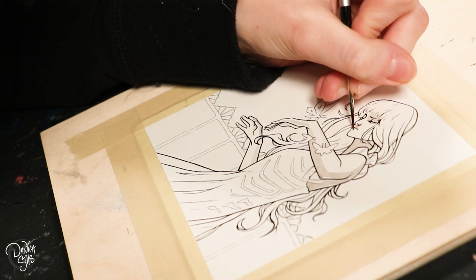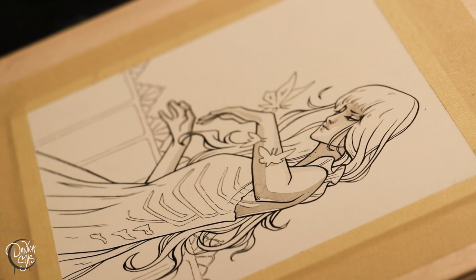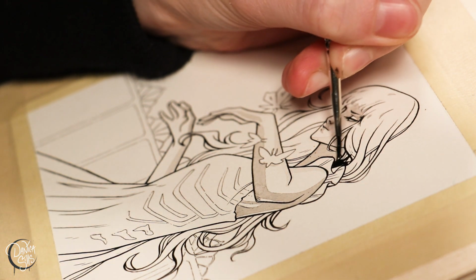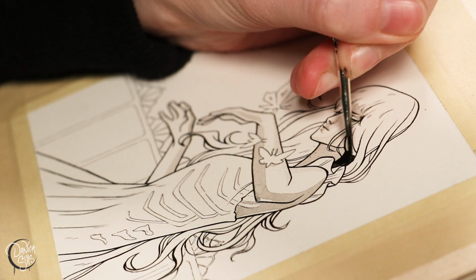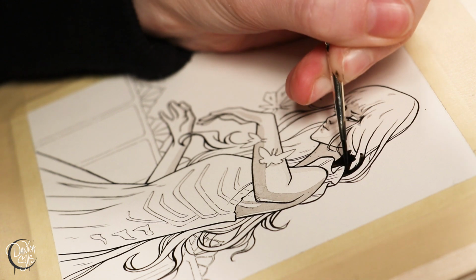Oh, and just a little recap of what tools I'm using. It's very similar to what I've done in the past, except I am doing a lot more brush and ink for the lines. And by a lot more, I mean a lot. I don't think I've ever done that for Inktober before.